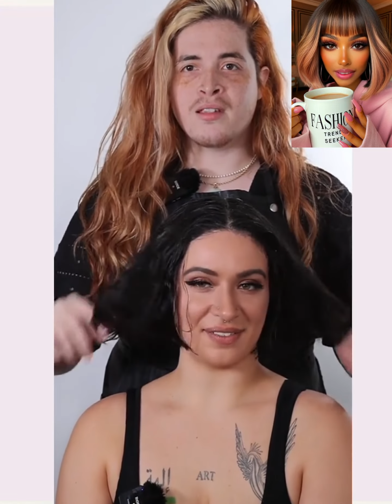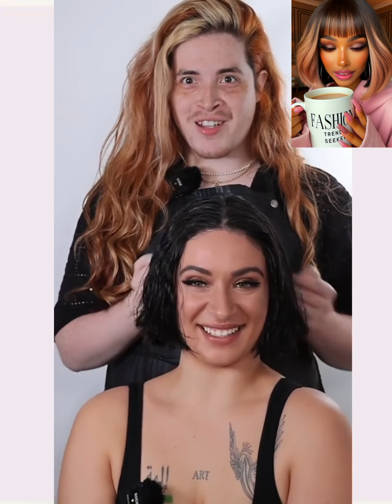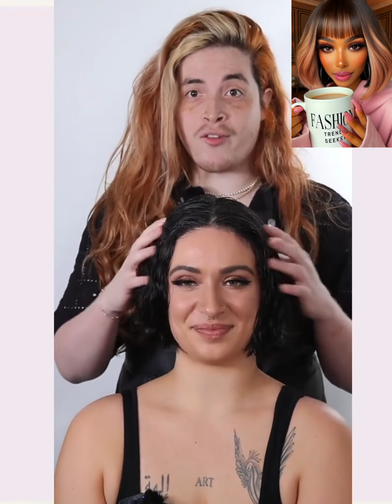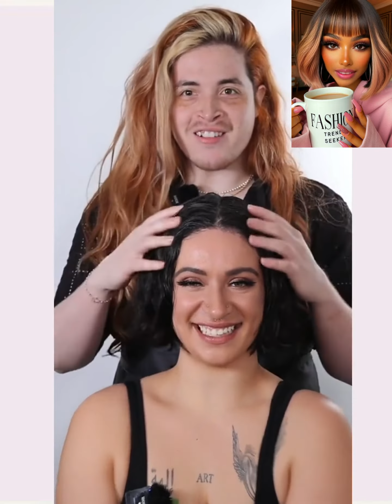So here we have someone rocking out a bob. She's got all black coloring here. And if you've never seen this stylist before, he likes to do these very dramatic hair colors. So I can't wait to see what he does with this one.